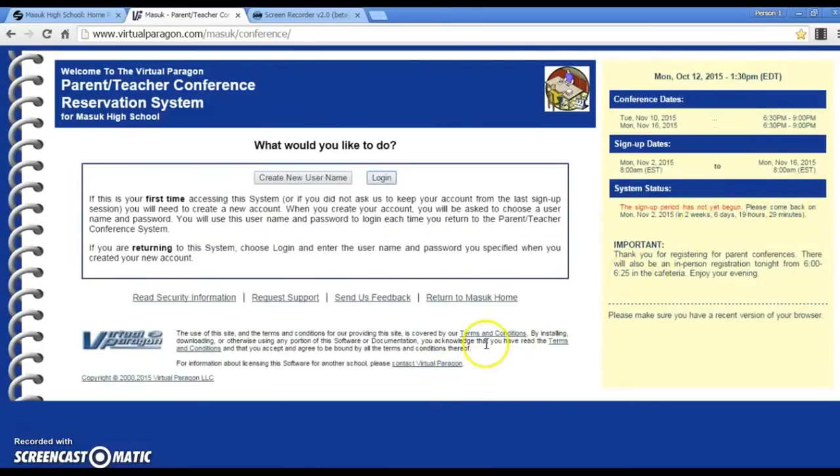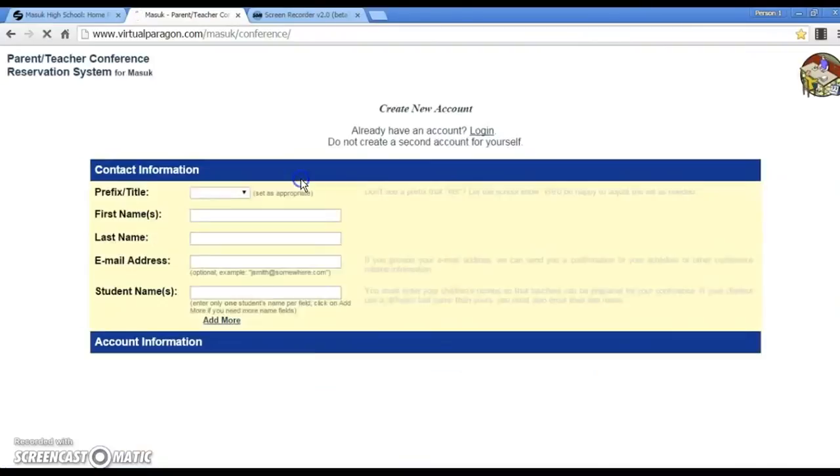Click to enter, and once you're in, you can do one of two things. The first option is just to go ahead and directly log in. I would recommend that for any parents or guardians who remember your username and password from last year. If you don't remember it, that's fine as well. You can create a new username just by clicking the Create New Username. I'm gonna do that right now for everybody.